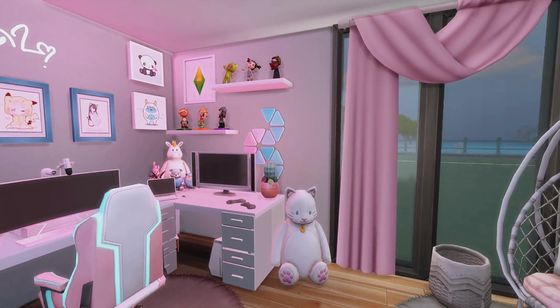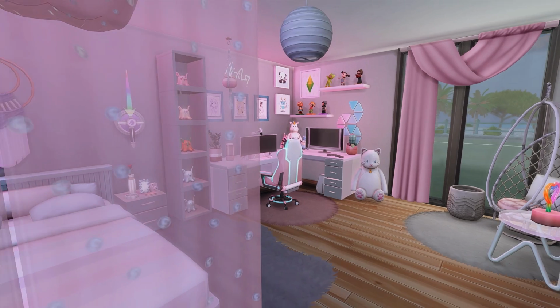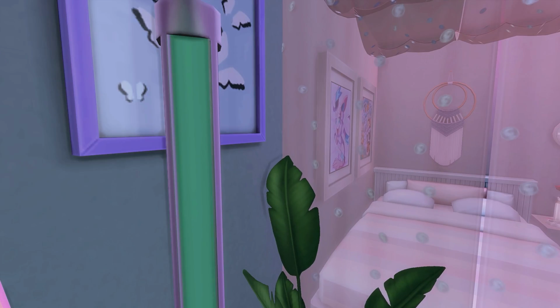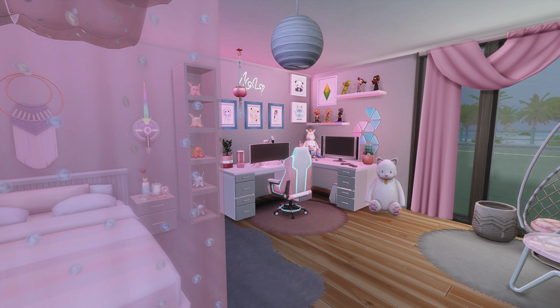So yeah, that's it. I really, really love this room. If this was my style, I would so have a room like this. I sort of want a room like this, even though it's really not my style. I still think it looks really, really cool.